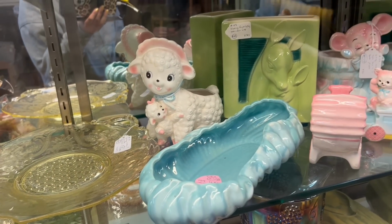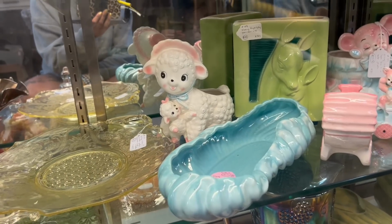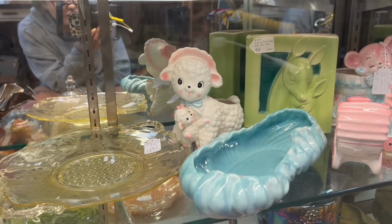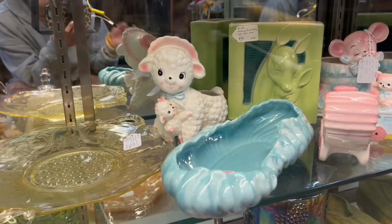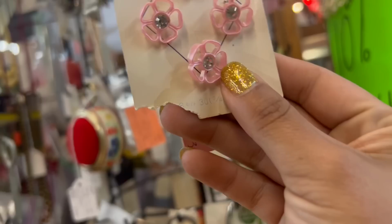It's got a little bit of wear on the ears. I still think I could make a couple bucks off that. Well, I know I could make a couple bucks off that, but I don't want to have that much invested in it. I'm not much of a button person, but these are so sweet.